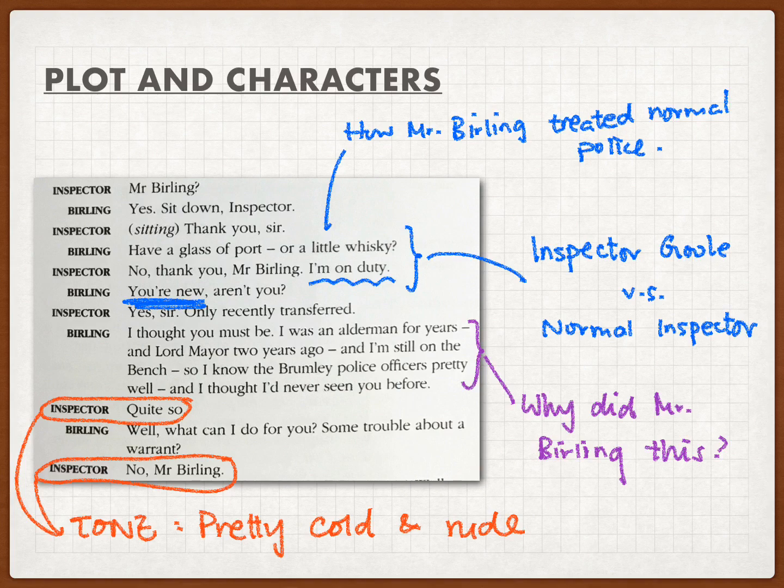Let me tell you. Mr. Burling was trying to say all these because he wanted to show his authority in this town and his position and social status in this town, and trying to threaten the inspector, showing that Mr. Burling had good relationship with all the important people in the town. It was sort of like giving a warning to this new inspector, to ask the inspector to be careful to deal with him. However, look at the inspector's reaction.